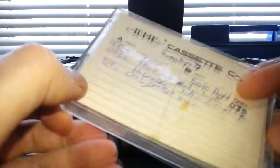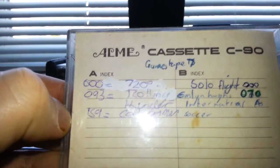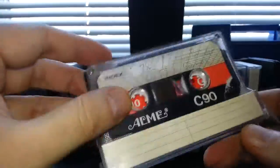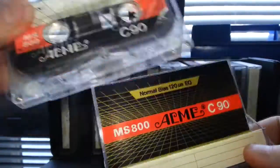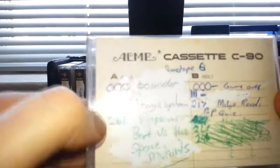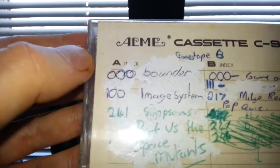Games Tape 7: 720, Rolling Thunder, California Games, Solo Flight and Hemley News, International Soccer. And another Acme cassette, 90. Games Tape 6: Bounder. What's that? Image System? I don't know what that is.